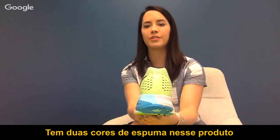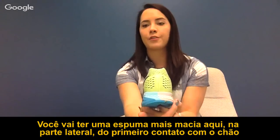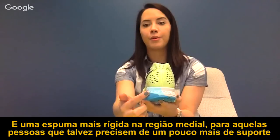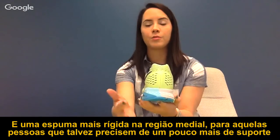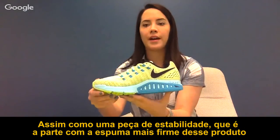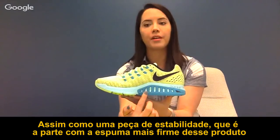There are 2 different colors of foam in this product. So you're going to have the softer foam here on the lateral side for when you crash, and then the firmer foam here on the medial side for those people who might need a little bit more support throughout the run, as well as a medial post. That's going to be the firmest density of foam on the product.